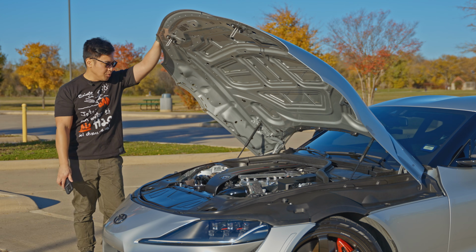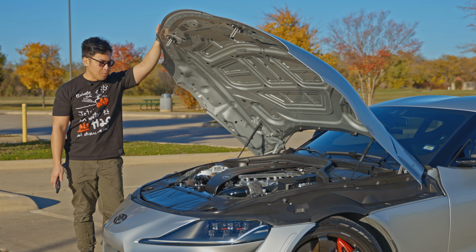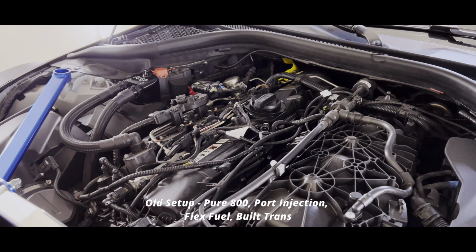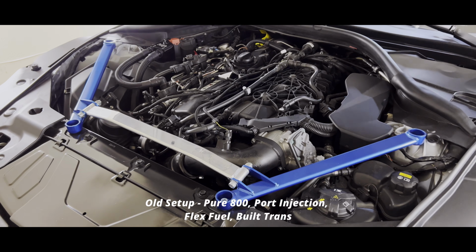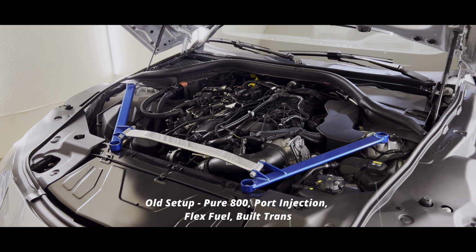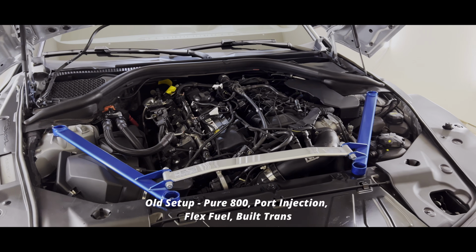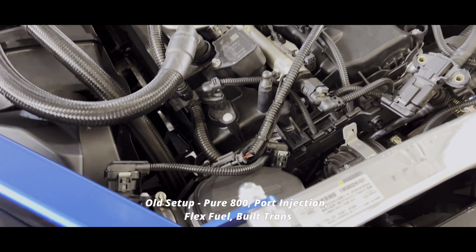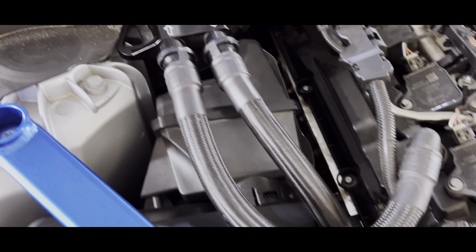Okay, so we got the hood popped to go over first stock location options and the pros and cons for staying stock location. The great thing about a stock location turbo is that you're going to be using a lot of the stock or OEM or maybe slightly upgraded lines, specifically oil lines and water lines, since the stock turbo is water and oil cooled. You're going to reuse that.